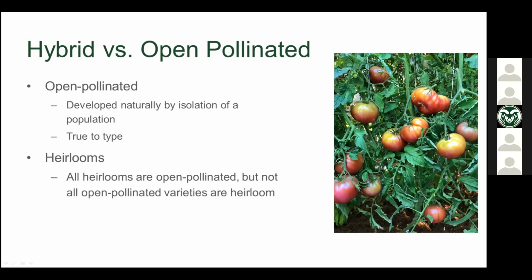And so this is developed naturally by some type of isolation of a population, typically either isolating varieties or spatial isolation, all of which can happen totally naturally, right? And so open pollinated, they don't have that super duper distinct specific characteristics all the time that your first generation hybrids do, but they are very reliably true to type. And so open pollinated are what we focus on for seed saving, and just to draw the distinction between some of the other terms.